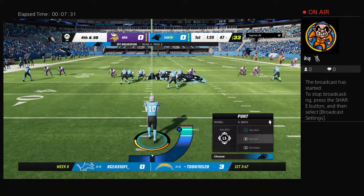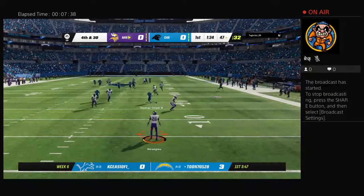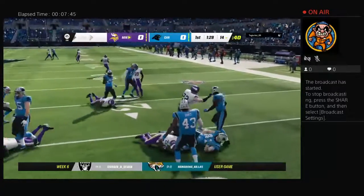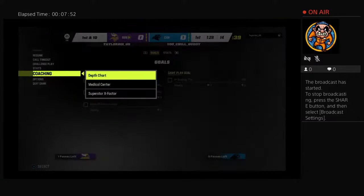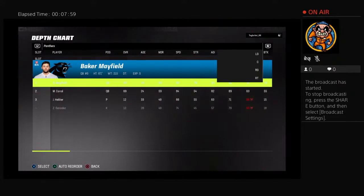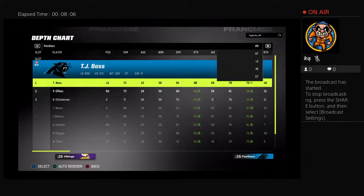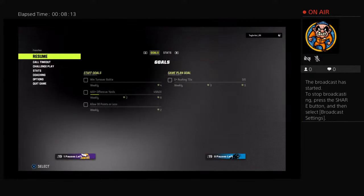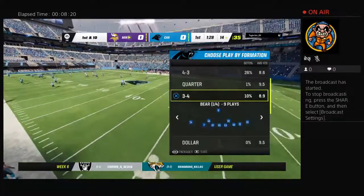So on 4th down, here's Johnny Hecker to punt it away. Only 2 punts for him last week in the loss as he gets this one away. It'll be a 44-yard punt. The return goes for 8. And the Vikings will be backed up deep to begin their drive as they take over 1st and 10.